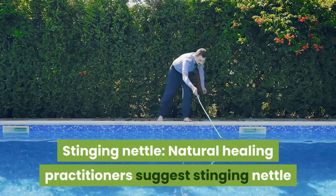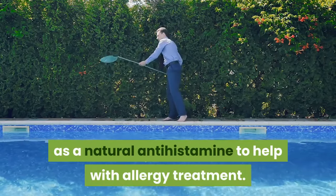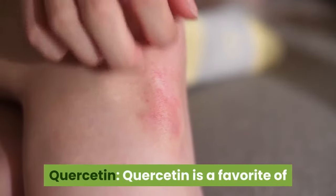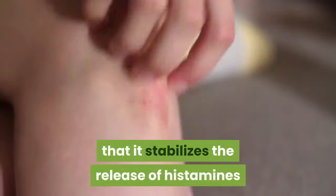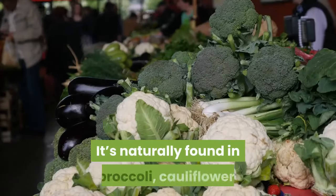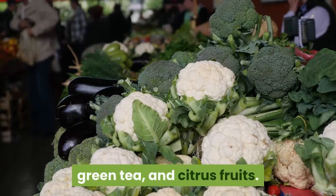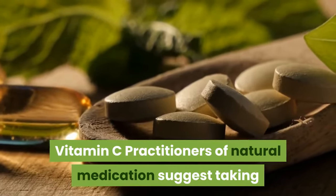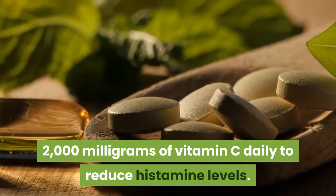Stinging nettle. Natural healing practitioners suggest stinging nettle as a natural antihistamine to help with allergy treatment. Quercetin. Quercetin is a favorite of natural healing advocates who believe that it stabilizes the release of histamines and helps to control allergy symptoms. It's naturally found in broccoli, cauliflower, green tea, and citrus fruits. Vitamin C. Practitioners of natural medicine suggest taking 2,000 milligrams of vitamin C daily to reduce histamine levels.